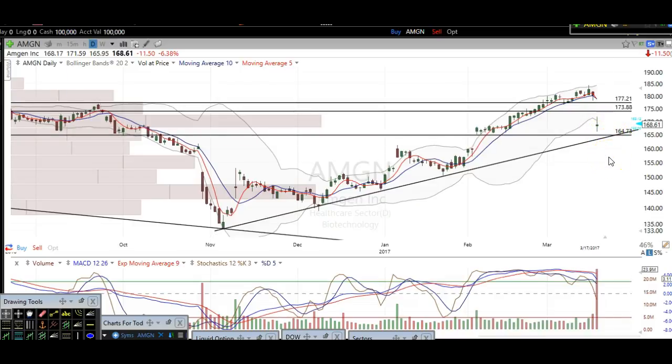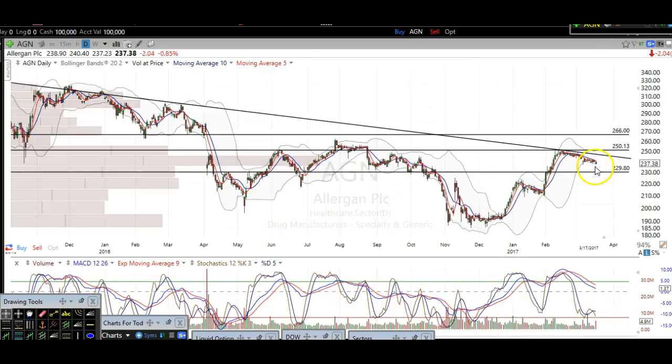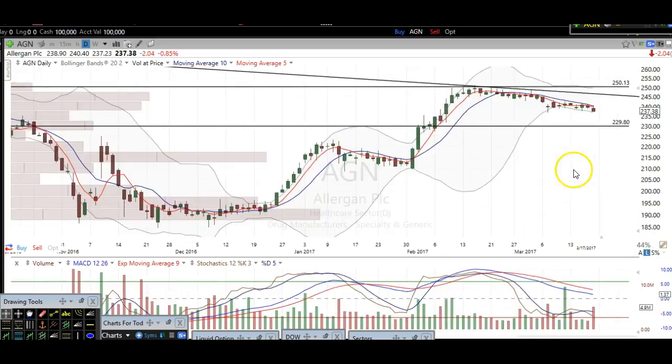The next one we're going to take a look at is AGN. And AGN, you can see if we back it up here, going back to July of 2015, we've been in a pretty massive downtrend. You can see it started here. There's a rejection. There's a rejection. Several rejections right here. And then here we are grinding up against this level right here. So big time resistance above us, 245 to 250, is that big time resistance that you want to be looking for on AGN.